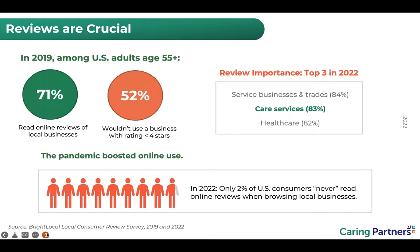Now, in case you're skeptical and think I'm biased, let me share some compelling data with you that's not from Caring. Search engine marketing firm Bright Local has surveyed online consumers in the US and Canada for over 5 years. I regularly seek out the research and I encourage you to do the same. In every study in recent years, they found that the vast majority of people nowadays are going to trust an online review as much as personal recommendations.